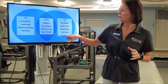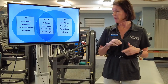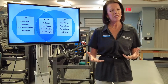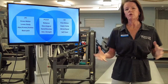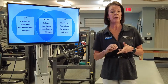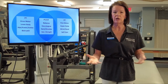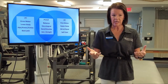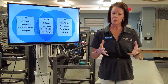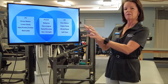There's a lot of crossover, as you can see here. Both physical therapists and occupational therapists can address balance, neurological disorders, neck and shoulder disorders, and general strength and deconditioning. So like I said, we're a lot more alike than we are different, and it all comes down to the particular skill set and interest of your therapist. It's like choosing any other healthcare professional. They're not all created equal. They don't all have the exact same skill set. Your orthopedic doctor doesn't have the same skill set as your neurological doctor, but they're both doctors. Same thing with physical and occupational therapy. We're all therapists, but we have slightly different skill sets.